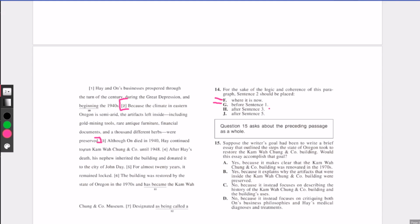After sentence 3 says, although On died in 1940, Hay continued to run Kam Wah Chung until 1948, and the following sentence would be, after Hay's death, his nephew inherited the building and donated it to the city of John Day. Again, we're not really there, so let's look at sentence 5 and see if that one's any better. So sentence 5 says, for almost 20 years, it being the building, remained locked because in the sentence following it would be, the building was restored by the state of Oregon in the 70s. So this actually works great because it says the building remained locked, but because the climate in Eastern Oregon is semi-arid, the artifacts left inside were preserved. So let's go with J.